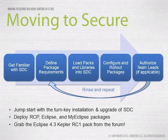Decide, am I going to be manually loading my software? Am I going to be using the pre-certified software from Genuitec, or automating it using Ant with continuous delivery, and then roll out. The nice thing is, once your software is rolled out, it becomes very easy to cycle back.